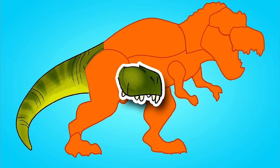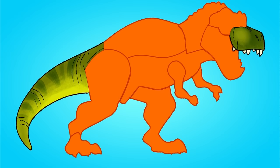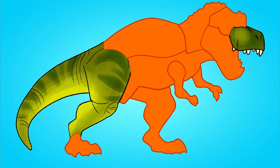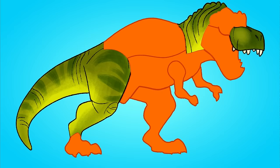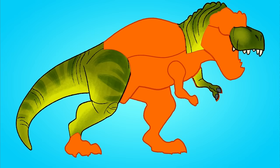What could this be? Oh! It's his snout. Look at those sharp teeth. Oh, this must be a leg. Yep, there you go. What's this? It looks really wrinkly. Oh, it's his neck. Hey, this kind of looks like an arm, but it's really tiny. This dinosaur's got small arms.